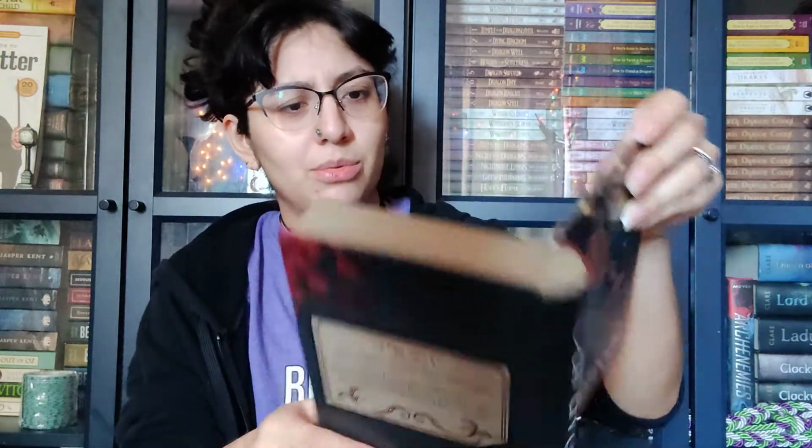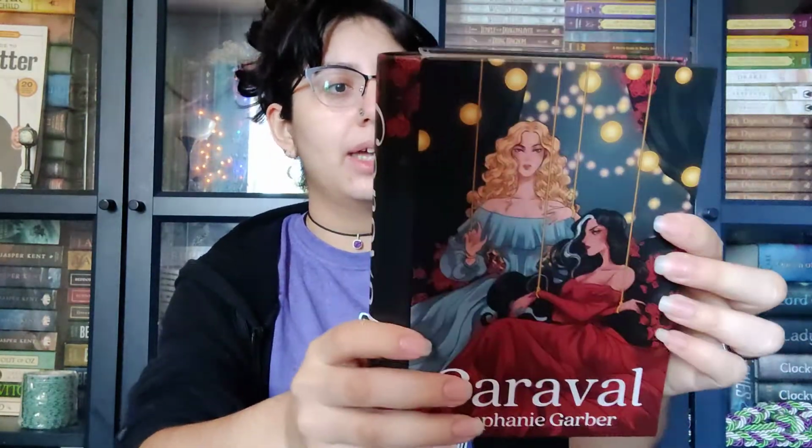By Mona Lime Art. I'll include links. Isn't that cool? Ooh. I can put all my knickknacks in here. I can put my journaling stuff in here. I have like so much washi tape now. I don't know where to put it. I can put it in here. Stick this in my bookcase. That's what we're gonna do. This is cool. Oh, and this is like the back. I still have to read the Caraval trilogy.